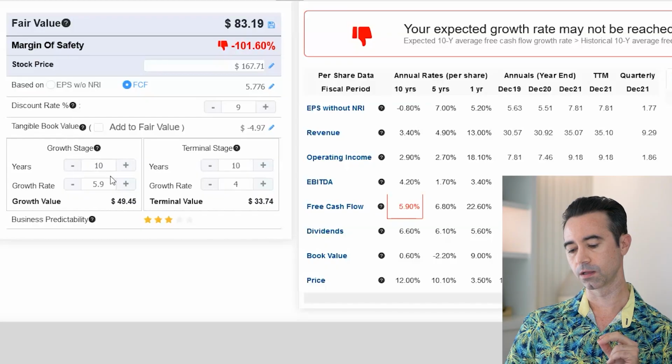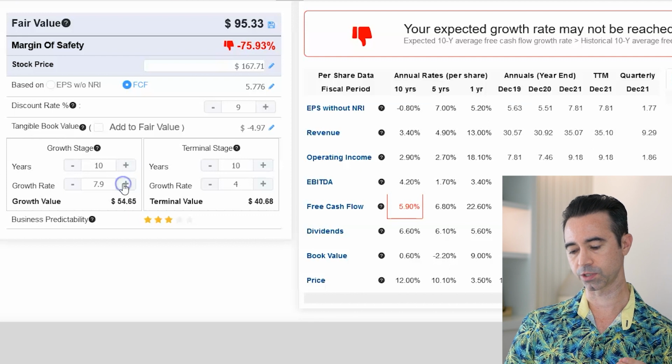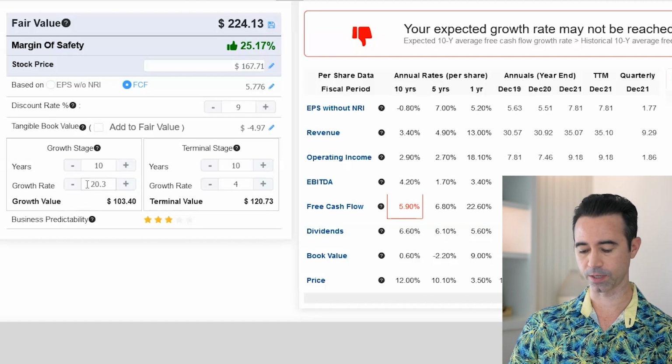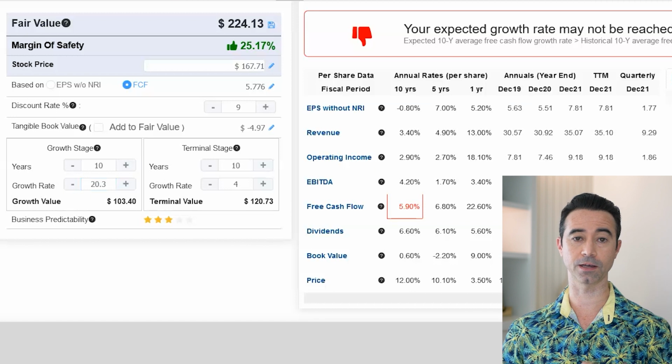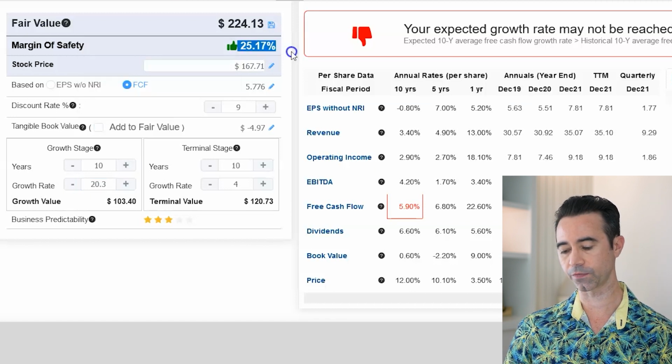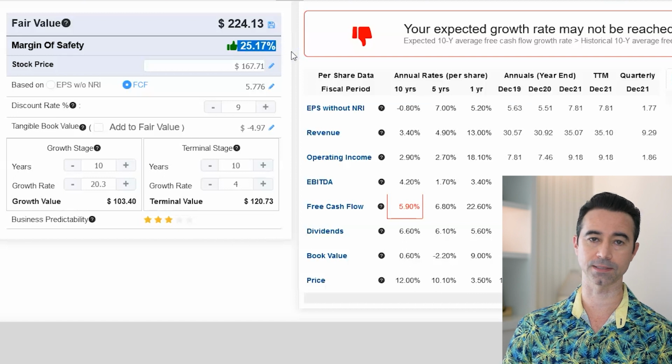So how could we get to the point where I would be comfortable buying this stock? So there's two things I'll do. First off, let's increase the growth rate. How much does Johnson & Johnson need to grow per year over the next 10 years for me to be comfortable? So the growth rate of Johnson & Johnson would have to be 20.3% annually for me to be comfortable with the price it's currently selling at, because I also want a 25% margin of safety when I buy a stock.